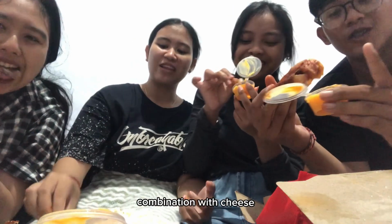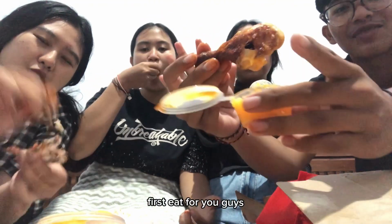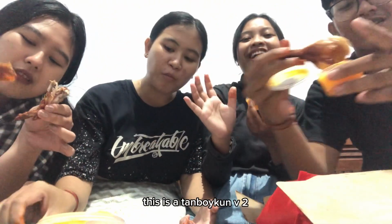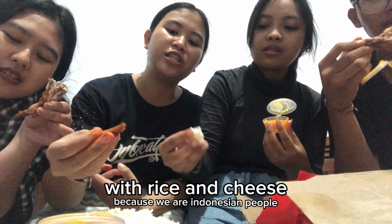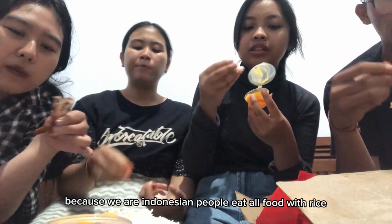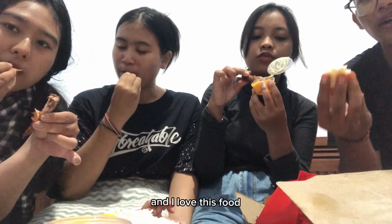Cheese is a combination with cheese, sweet and spicy. The hot is not too much. We eat with rice because we Indonesian people eat all food with rice. It's the first time I eat this food, and I love this food.